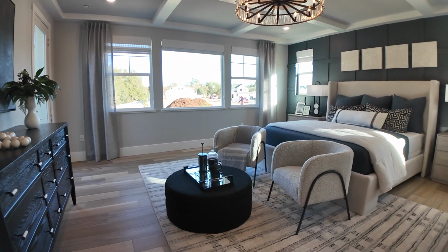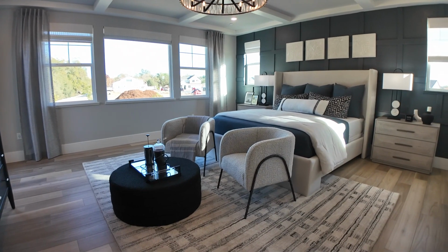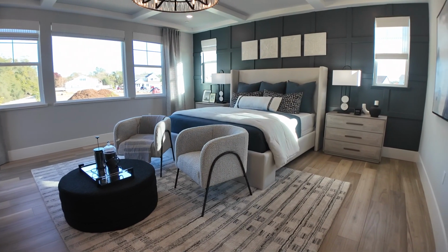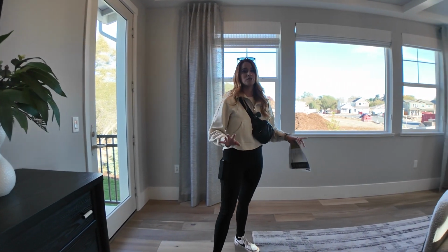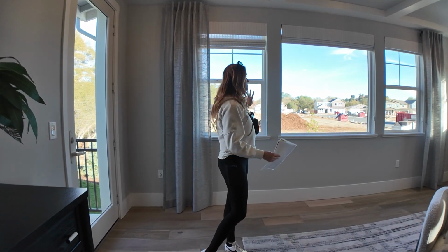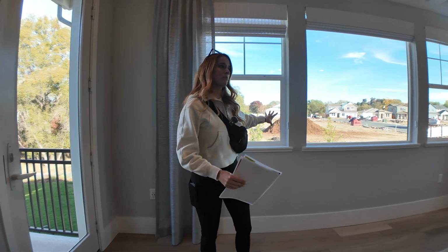You've got a king size bed, you've got 2 pretty massive nightstands, along with seating space in front of the bed and a dresser. So there's a lot of space for a lot of different options that you could do with your furniture in here. And you have these gorgeous windows that are gonna stare out to your backyard as well.